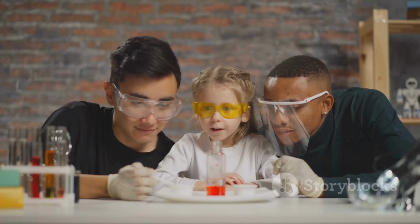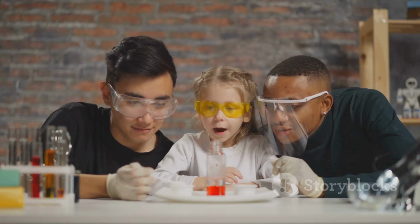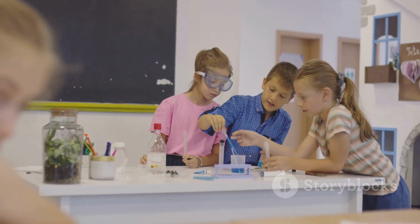So, the next time you encounter something amazing, remember that chemistry is probably playing a part. Keep exploring, stay curious, and never stop learning about the wonders of science.